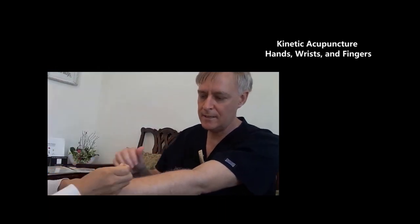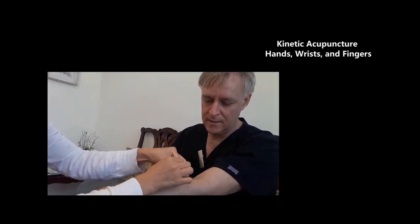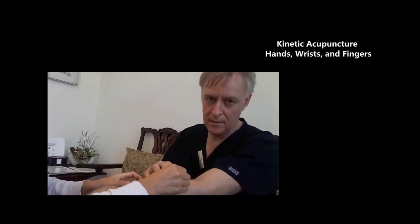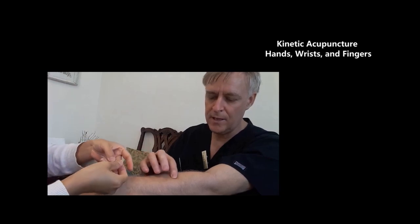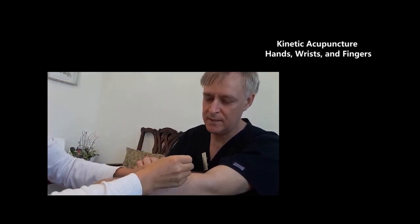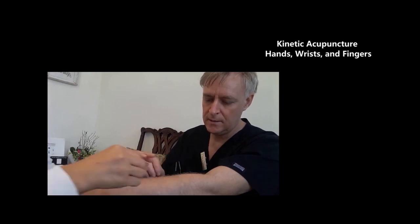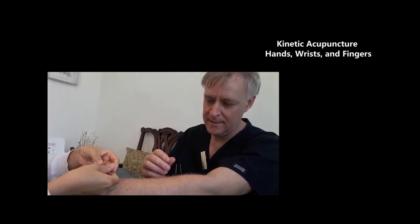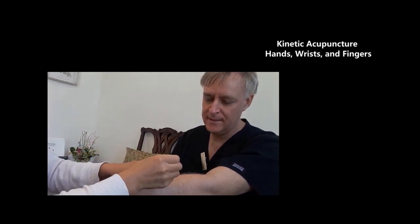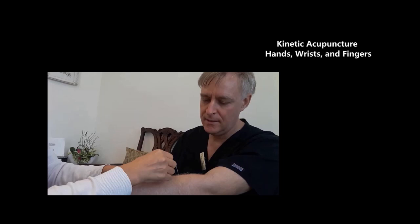Okay, just right around here. Up more. Feel with the fingers and insert the needle. Good. Insert. Good. Feel with the fingers, palpate the muscles, the trigger points. Good. Insert. Good. Play around with it. She's feeling for the trigger points. Insert. Okay.